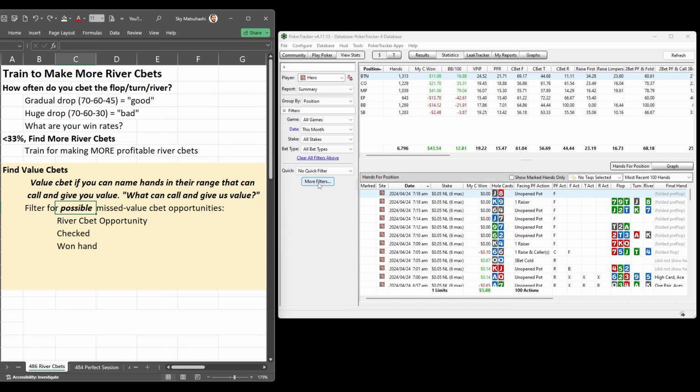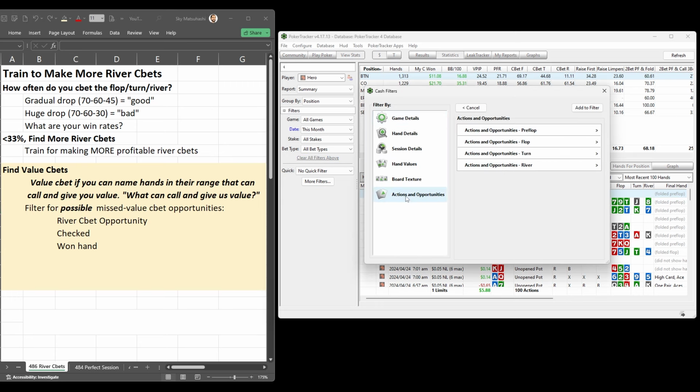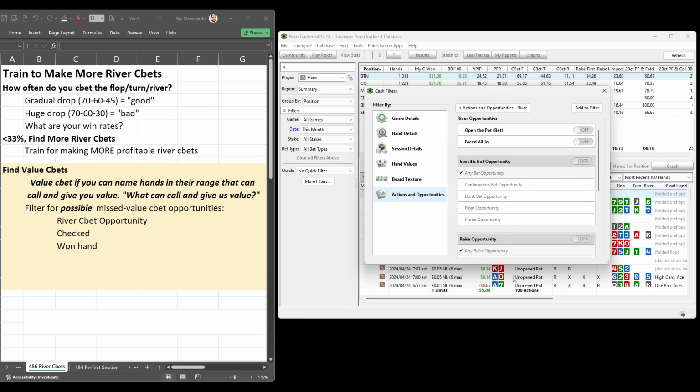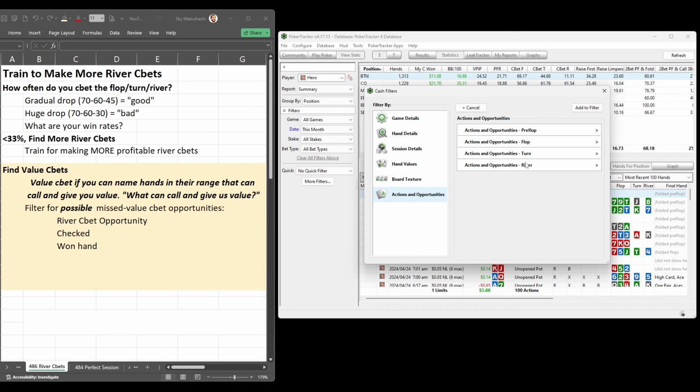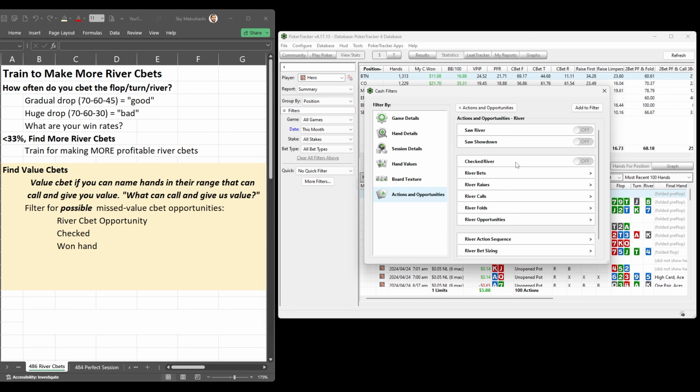In Poker Tracker 4, click More Filters. Go to Actions and Opportunities on the river. River Opportunities, Continuation Bet Opportunity. Add that to filter. Let's add part 2. Click Add Filter. Go back to the river and then Checked River. Turn that one on. Add that to filter.